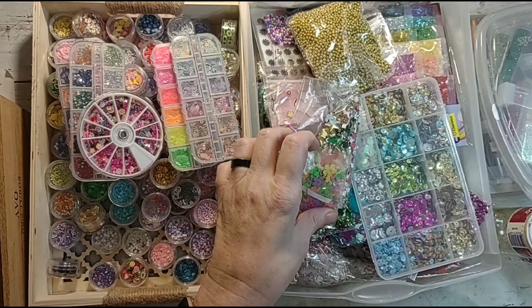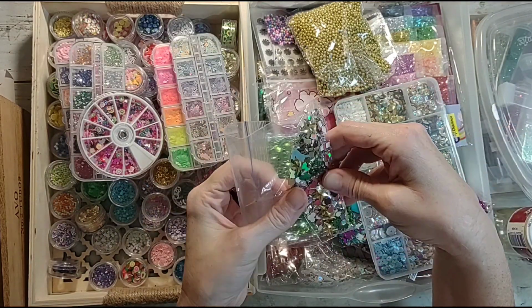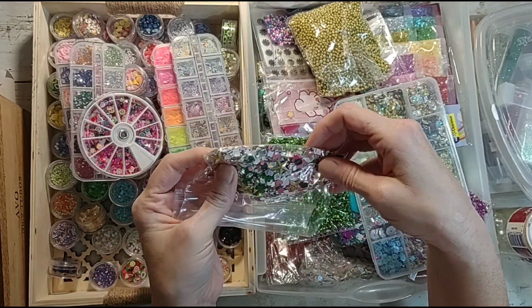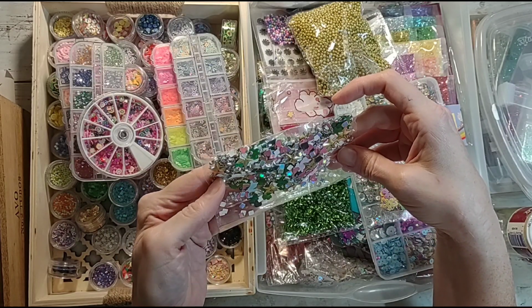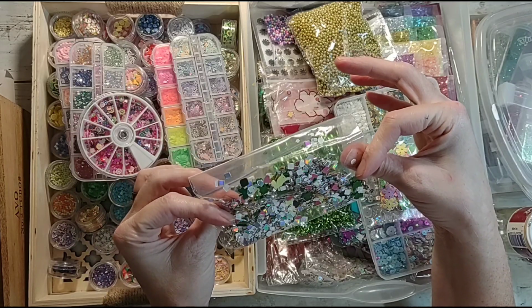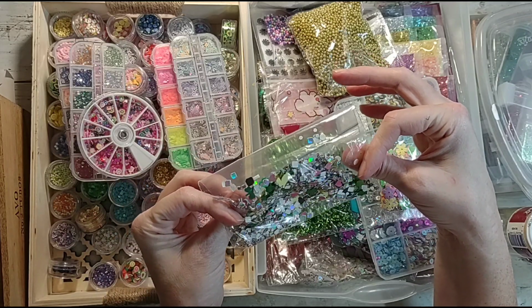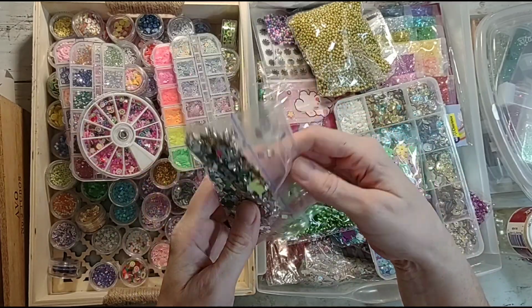Over here, I have some stuff like I said, a lot of this is just bulk. I think this can go. This is just a random, probably me dumping out a drawer that had a bunch of stuff in it. Along with little papers that were probably punched out or on the Cricut. Or maybe somebody gave me this. I don't know. I don't really care for the mix.